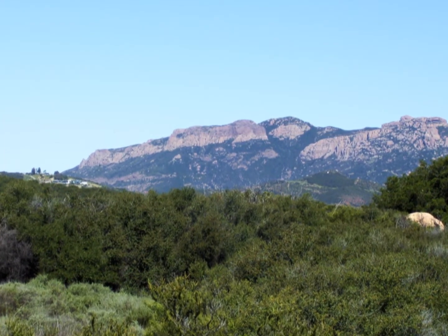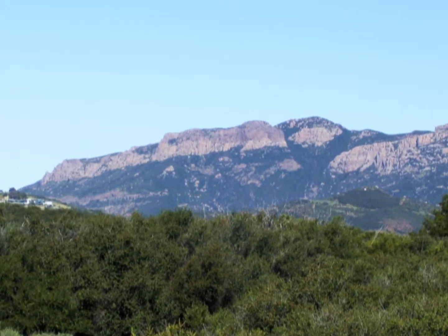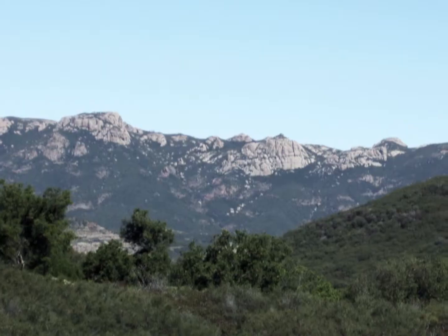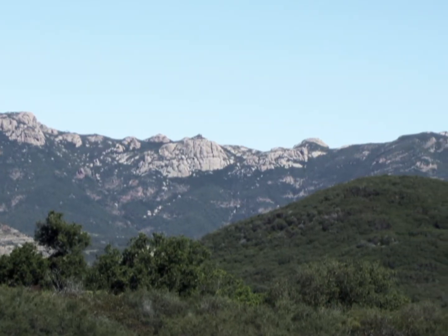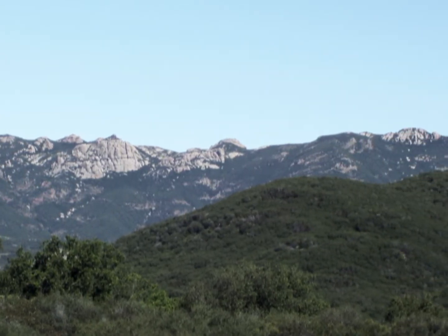However, we did get a pretty good look at some of the sandstone cliffs on the mountains beyond. These Santa Monica Mountains of Southern California create a quite nice variety of topography. And we continue to have very interesting hikes in this area.